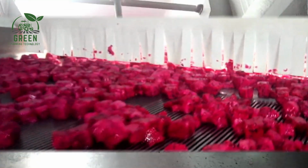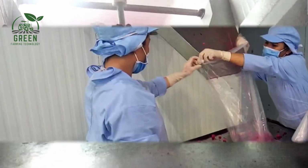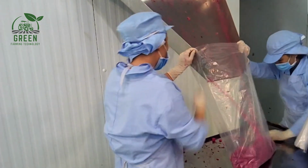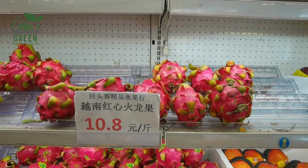These freshly cut cubes are then transported along the conveyor to the final stage, where they are packed into bags. The bags are sealed with care to preserve the freshness and quality of the dragon fruit cubes, ready for distribution.